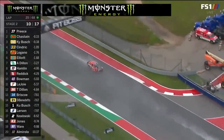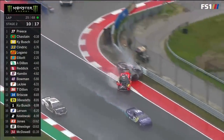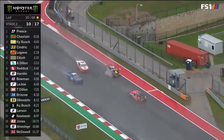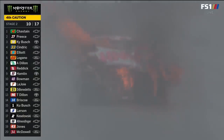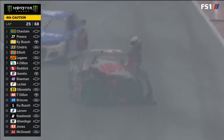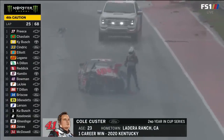Oh, we got another one. Is that the 19? Yep. Same situation. Gets another, wow. And right under him. Oh, and into the wall. Goes the 40. Oh, my gosh. Cole Custer. Nowhere to go there. Big fire. He had a big impact. Luckily, seeing him get out of the race car right now, because that was a big impact to that inside barrier.